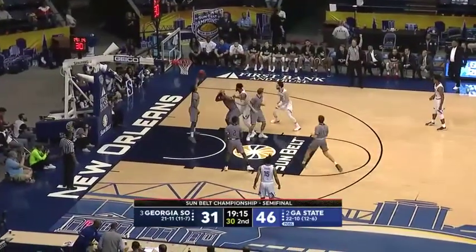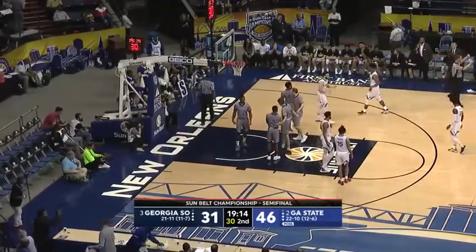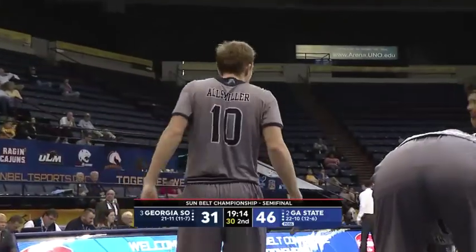Devin Mitchell, nothing, and the rebound, Session. Osmiller went over his back. Got fouled on the play, and Osmiller picks up his second personal foul.